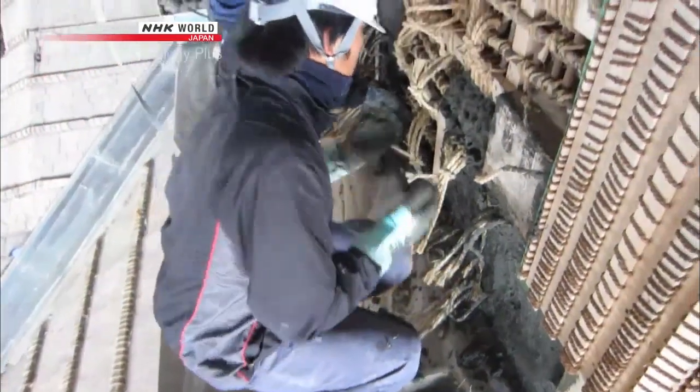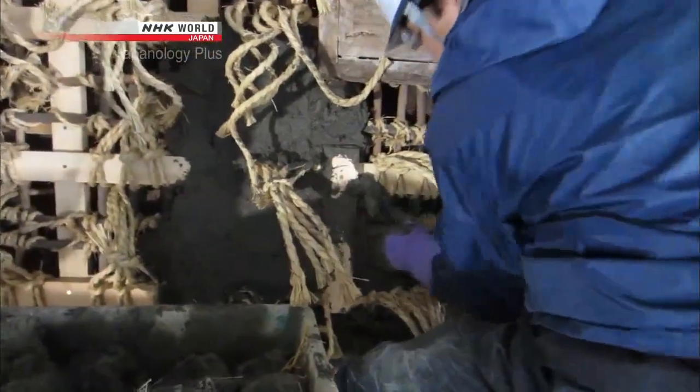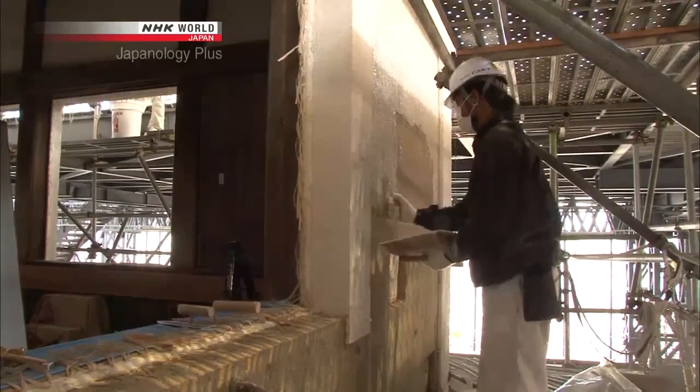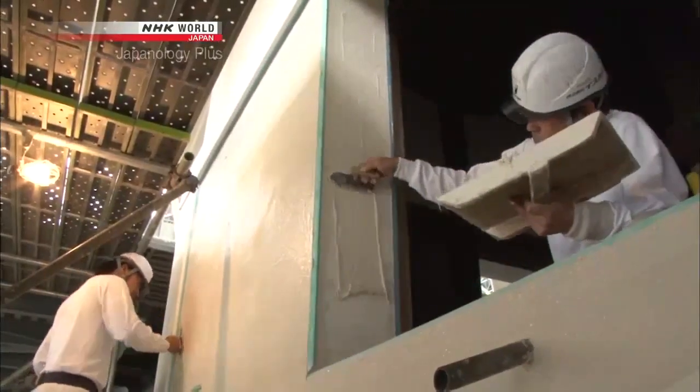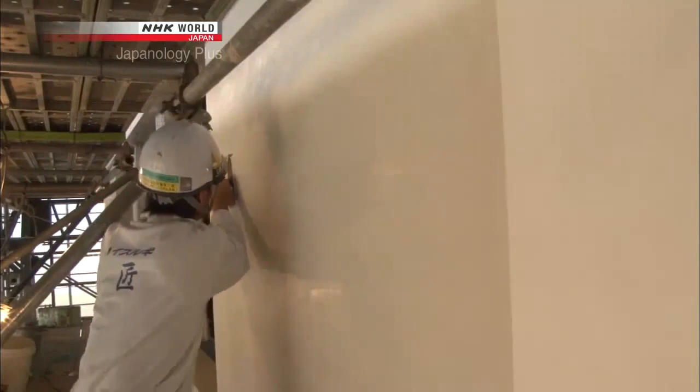Over each lattice, clay mixed with straw was added. Then, finally, it was time to plaster. 6 coats were applied. From the start of construction, it took 6 years to complete the rebuilding of the top floor walls.